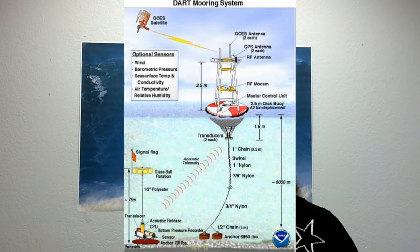The DART system consists of a bottom pressure recorder, referred to as a BPR, which is simply a sensor that sits on the bottom of the ocean and detects small pressure increases that indicate that a tsunami has just passed over. Now the BPR on the ocean floor communicates the data it collects to a buoy, or a floating device in the ocean, on the surface. The buoy relays the information to a satellite that transmits the data to the tsunami warning centers.